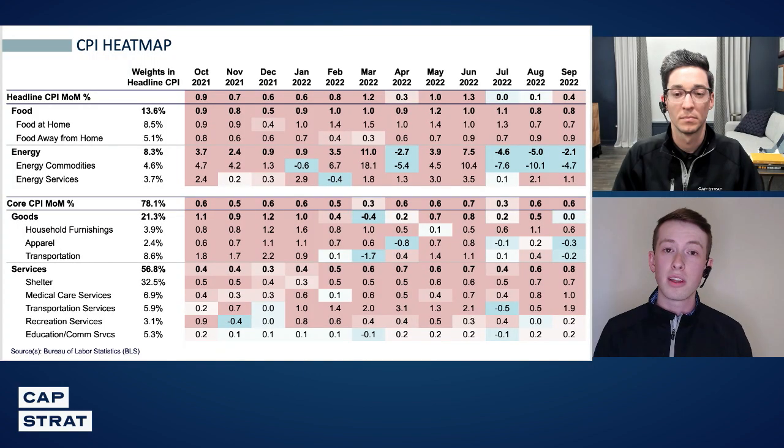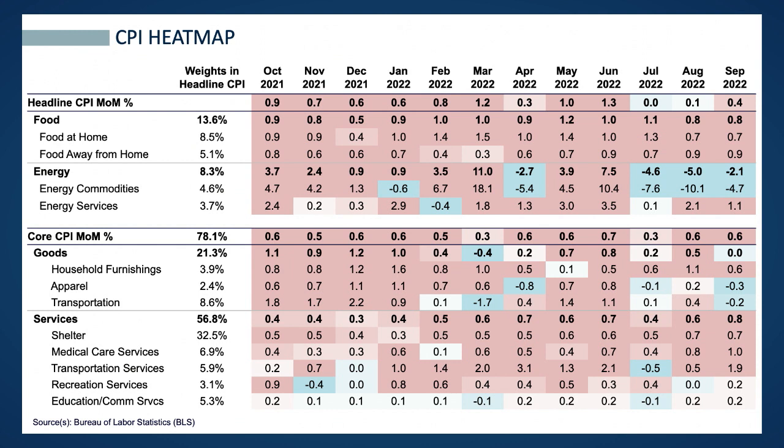So home prices are not explicitly measured within CPI, but there is a shelter bucket within CPI, and it's one of the biggest single weights in CPI, both headline and core. If you look under the services bucket, shelter is 32.5% of the overall headline CPI. And on the most recent prints for shelter, there are no signs of slowing down in terms of the readings that we've got. Yeah, no progress whatsoever, and probably won't show progress for a little bit.